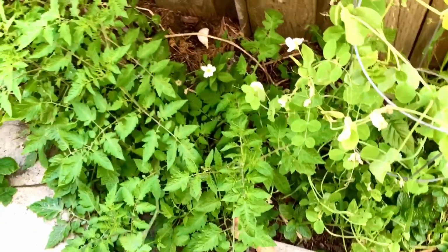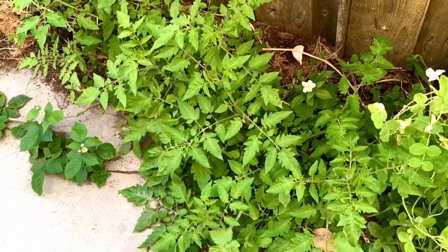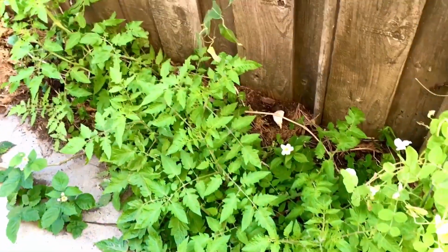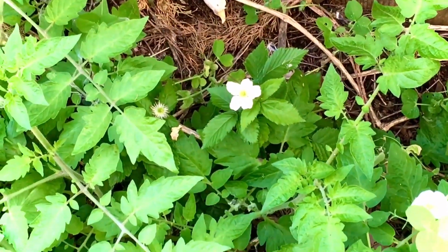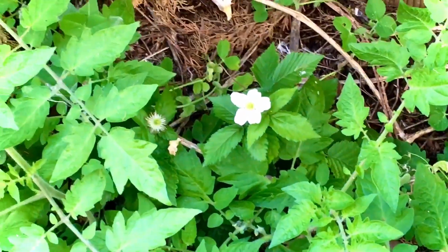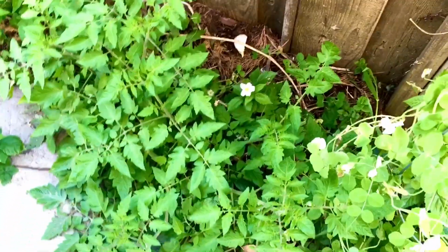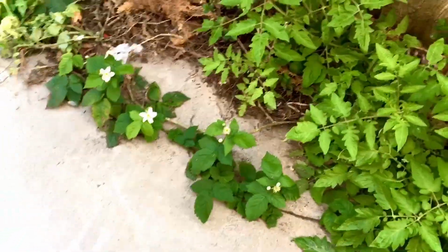Let me see what else I got. These are my tomatoes. I planted these last year, and this little enclave was warm enough so that they overwintered. The flower there, that's blackberry, and you can see a baby blackberry has already come. I should have come out here when it did its flower show, but I missed it, and shortly after that I've got tons of baby blackberries.